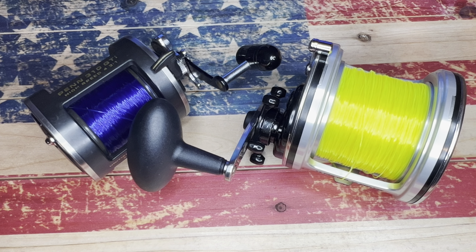Most people with the Avets love them. Most people with the Penns seem to love them. Be great if I could find somebody that's owned both or owns both and could give me very blunt advice on either.